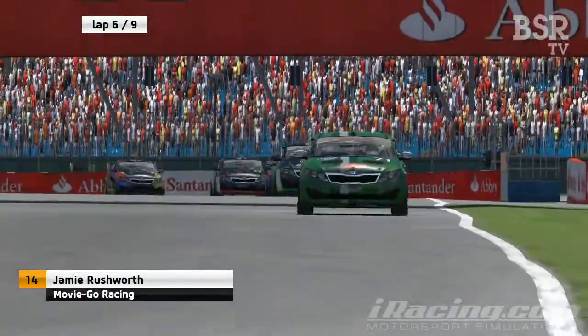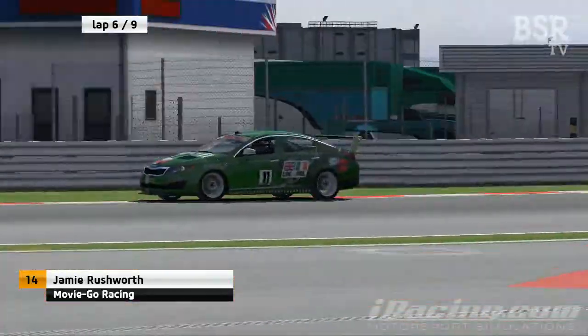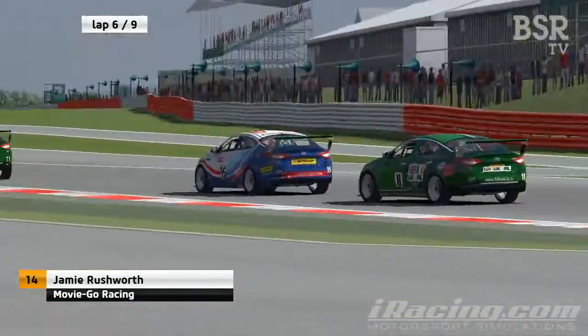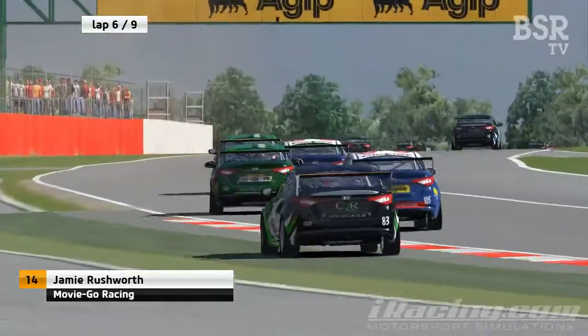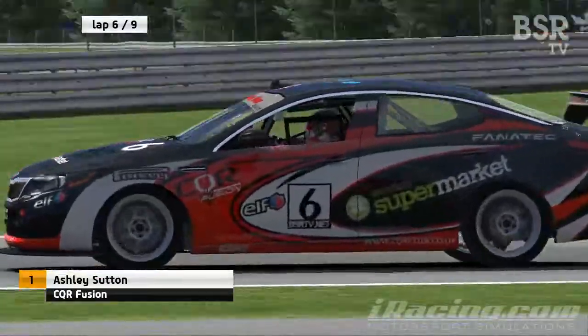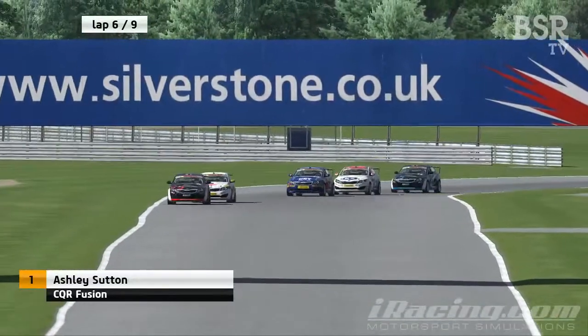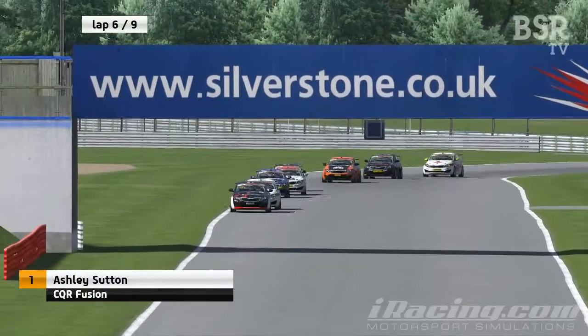Jamie Rushworth, his teammate, just behind in 14th. Everybody gets points in these races because it is the top 60 that gets points. It's just the amount of points, obviously, that's going to be different. So the difference between winning and coming second is only 1 point. You get 60 and 59 points respectively. So Hoog won't be too bothered, will he, to win this race?